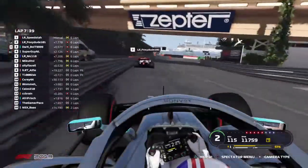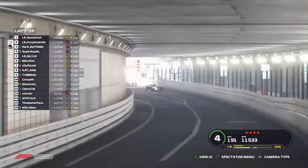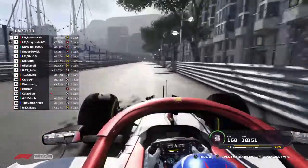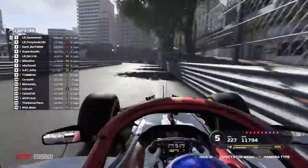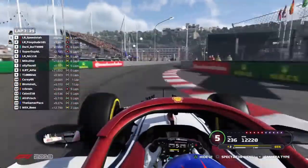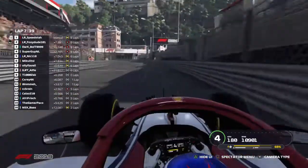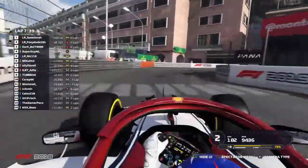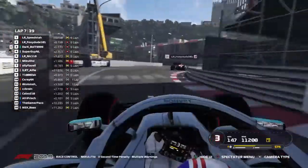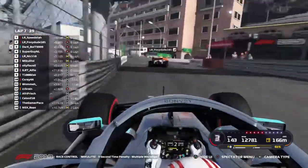So Dark Bolt's still stuck behind Foxy Dude here. And Speedster is untroubled. He is just driving away out front, 7.7 seconds. He's gained a second a lap since the beginning of this race. And all he really has to do is to keep it out of the barriers, and not pick up any silly damage, and avoid the penalties as well.